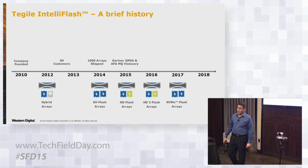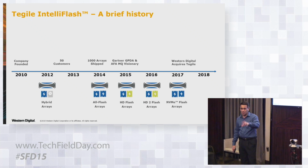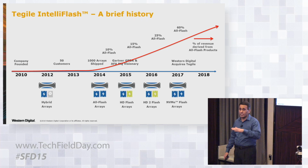We introduced our NVMe all-flash arrays back in 2017 at VMworld, so August, September of 2017. Right when we had introduced, and we were right in the midst of VMworld, Western Digital acquired us. So we became part of Western Digital Data Center Systems, as Phil said. And then, if you look back at our history, obviously we started off as a hybrid company and then substantially grown our business.